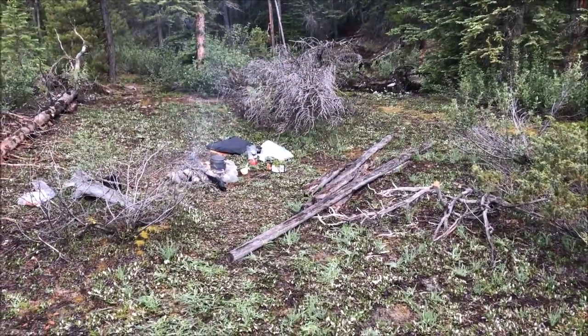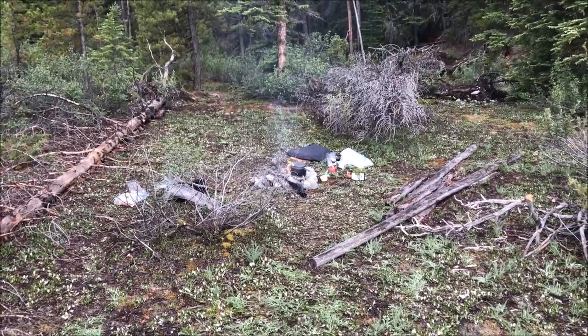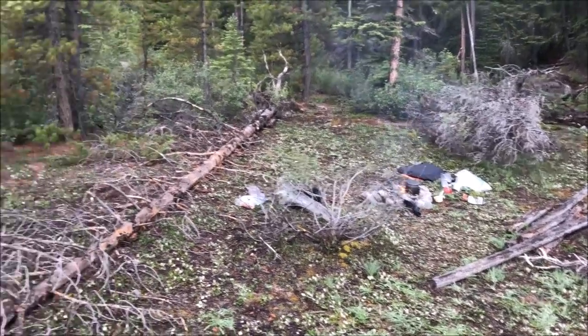Morning, folks. Let me show you what I'm waking up to this morning. So it is now 6:58. Been up an hour. Got up and made a quick fire. No sense burning hydrocarbon. Well, we are burning hydrocarbons. We're burning wood, which is a hydrocarbon.